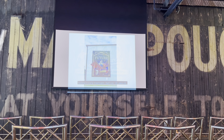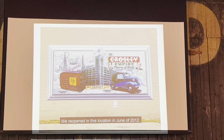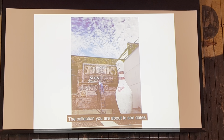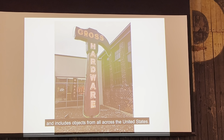Fashion Frocks building in Camp Washington, itself over 100 years old, perfect for the growing collection. We reopened in this location in June of 2012. The collection you are about to see dates from the late 1800s through the 1980s and includes objects from all across the United States.